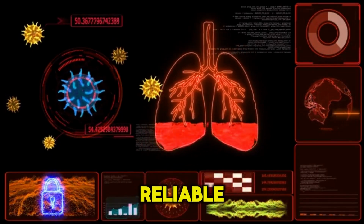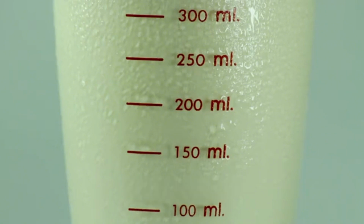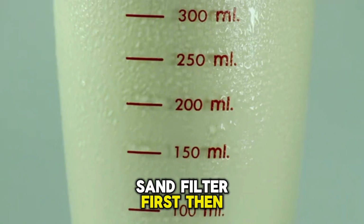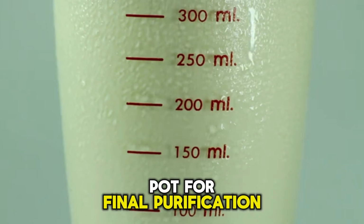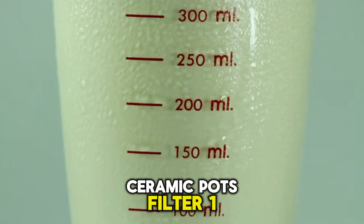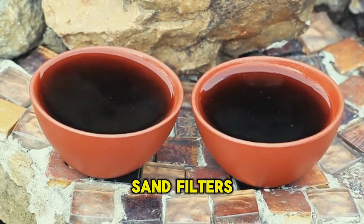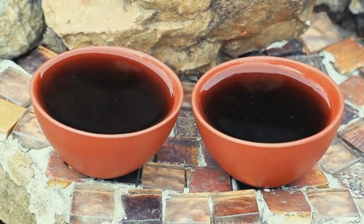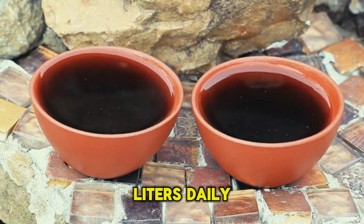Viruses are even less reliable. This is why families often combine methods: sand filter first, then boil, or a sand filter followed by a ceramic pot for final purification. The advantage is speed. Ceramic pots filter 1 to 2 liters per hour. Sand filters? 2 to 4 liters per hour. Double the rate. For large families needing 20 to 40 liters daily, this mattered.